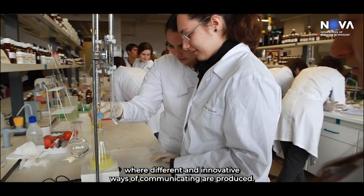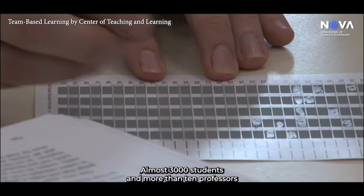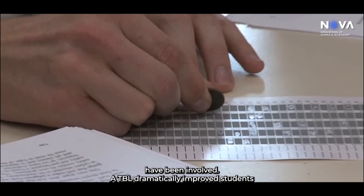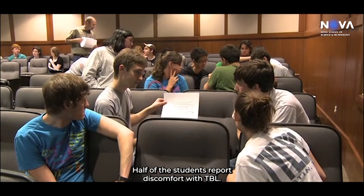We have implemented the team-based learning, TBL, method in undergraduate chemistry courses since 2011. Almost 3,000 students and more than 10 professors have been involved. TBL dramatically improved students' participation and provided a unique opportunity for the pedagogical development of teaching staff. Half of the students report discomfort with TBL.